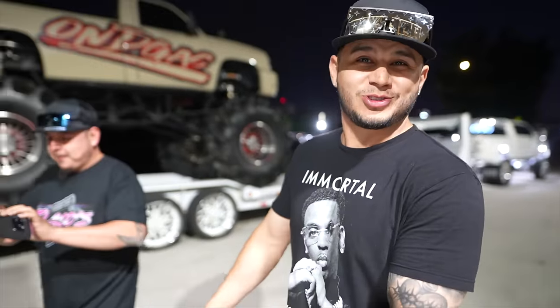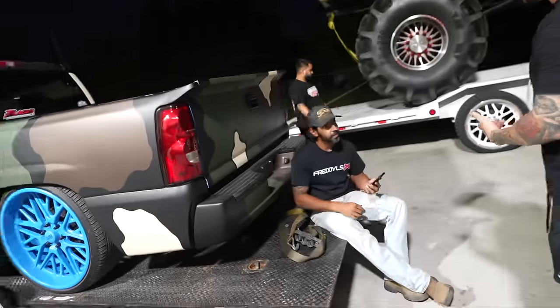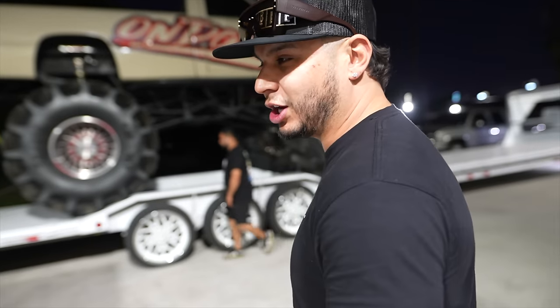All right, guys, so Flaco said he was gonna get done with this truck next weekend, but this guy actually just took 2 days. You were on it. Yeah, I didn't doubt you, bro. He said it's gonna be ready next week, and I was like, we actually need it for this weekend coming up. And he actually got it done in 2 days. So we're gonna unload it and test it.